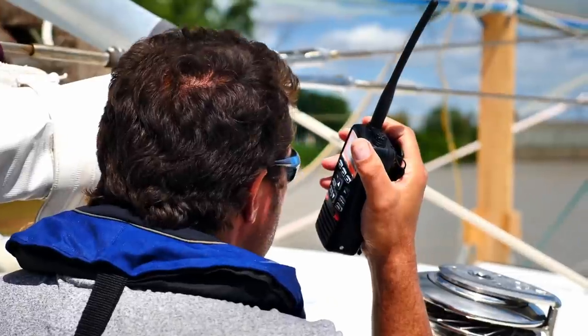So the procedure for entering a lock is pretty straightforward, and initially a little intimidating, but once you've got one or two under your belt, no problems at all. Radio the lockmaster, or telephone if you want to. There are publications out there with the phone numbers for each lock. But VHF radio, and tell him you're approaching and that you want to request lockage, request passage.